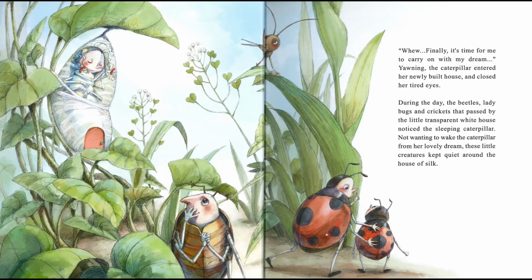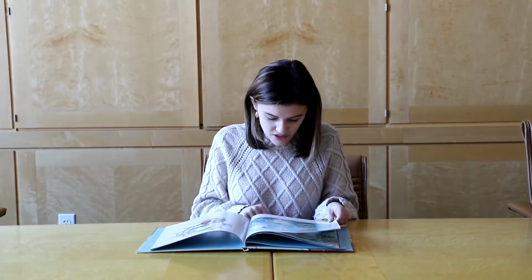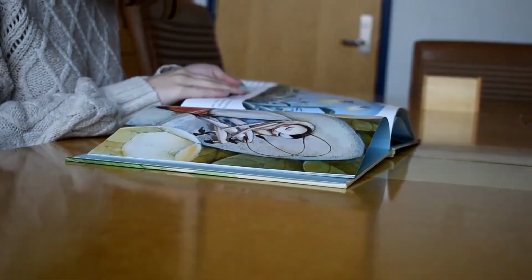During the day, the beetles, ladybugs, and crickets that passed by the little transparent white house noticed the sleeping caterpillar. Not wanting to wake the caterpillar from her lovely dream, these little creatures kept quiet around the house of silk. At night, when the fireflies flew past the transparent white house, they also kept very quiet. They too did not want to awake the caterpillar from her dream. A few days had passed before the bugs noticed that a change had taken place inside the transparent white house. Look! The caterpillar has grown wings, whispered the ladybug. Look! The caterpillar does not look like who she used to be anymore, the beetles murmured.